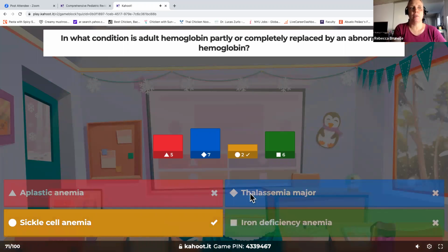So yeah, good job in terms of the understanding. So the sickle cell, that's the one where they have the abnormally shaped hemoglobin. So nice. I know that this is probably a harder question, but in terms of the adult hemoglobin specifically, that's going to be your sickle cell anemia.